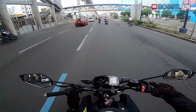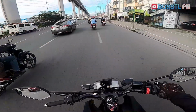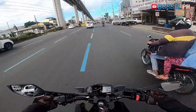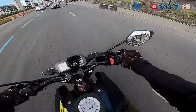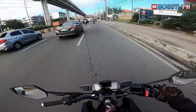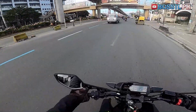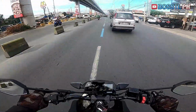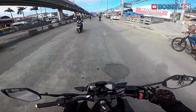Okay, this bike loves open roads, since as I mentioned, this bike prefers to be rev high. So in city traffic, medyo lugi siya because, you know, it lacks the acceleration. But when it comes to open roads wherein you could rev the engine high freely, you'll get more of the desired performance out of this bike. And with the easy handling of this bike being lightweight and all, madali siyang isingit through slower cars.